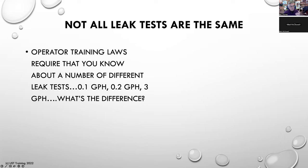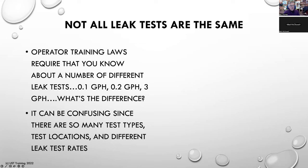Operator training laws do require you to know about a number of different leak tests. There's a 0.1 gallon per hour leak test, a really small leak. There's a 0.2 gallon per hour leak test, that's a bit more common. There's a 3 gallon per hour leak test. So what is the difference, where are these leaks, and how do they work? Let's try to figure all that out.